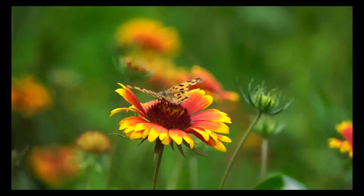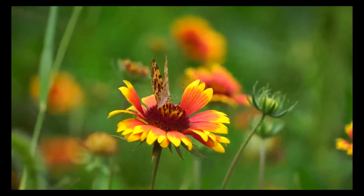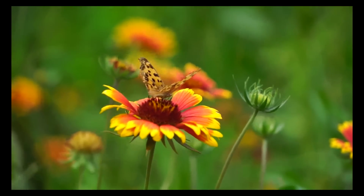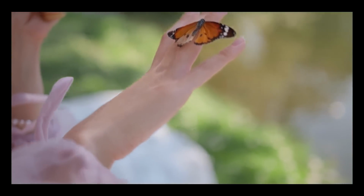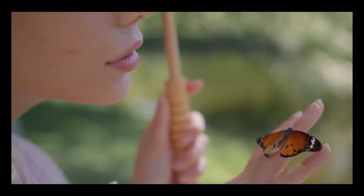Fact number 12. Butterflies can be pretty drab. Butterflies come in a rainbow of hues. But some of them have such understated colors that you might think they're moths. Plenty of butterflies are gray or brown. The gray hair streak is, well, gray.